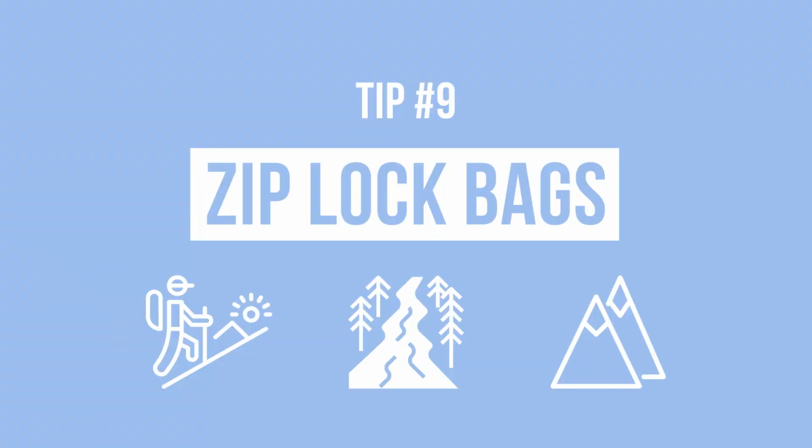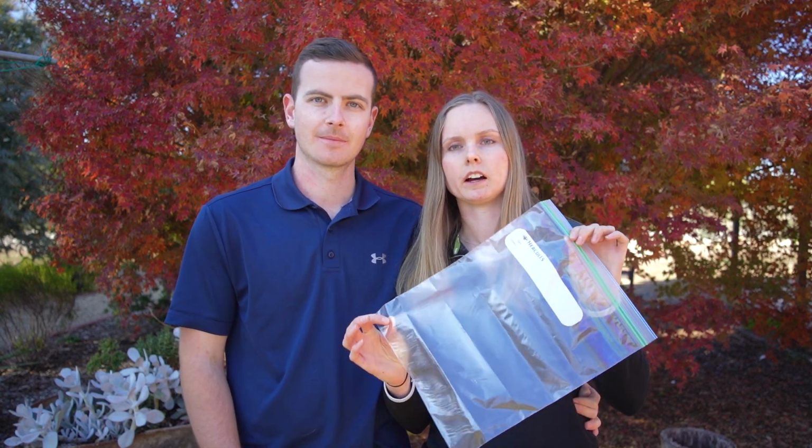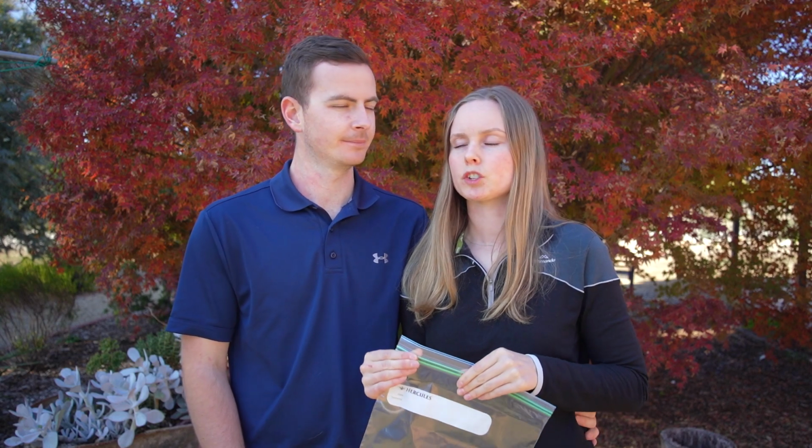So tip number 9 is take Ziploc bags. Specifically these big ones, we found really handy, mainly for rubbish and food. All rubbish has to be carried out on the Overland Track.